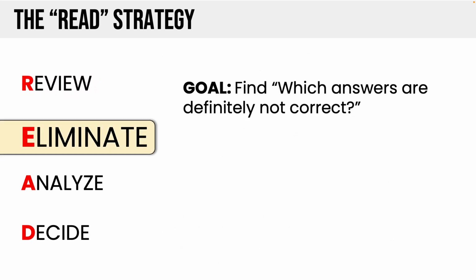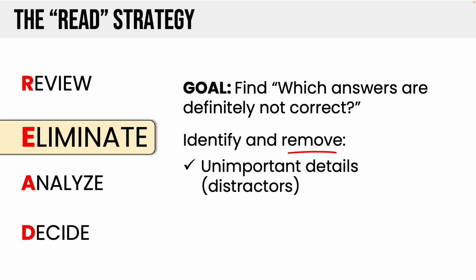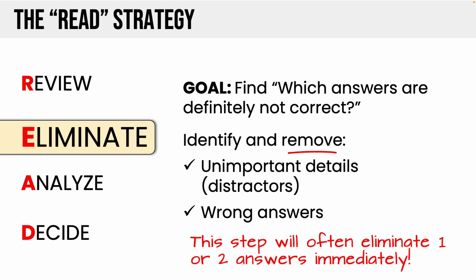We want to identify which answers are definitely not correct. We're going to identify and remove unimportant details, obvious distractors, answers we know are just not right based on our knowledge, based on what is being asked. And this step is often going to eliminate one or two answers immediately. So what happens if we have a multiple choice question? Remember, your questions on the CISM are multiple choice. So what does that do to our odds of answering correctly if we remove two definitely wrong answers out of 4 options immediately?